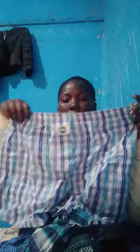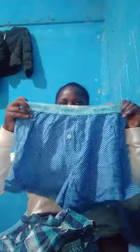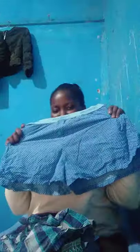So these type of shorts I saw in Eastleigh, 3 pieces go for 400. You can imagine, 3 pieces. That is how they look. Yes, guys, I'm so happy today. I just love these patterns, guys. You don't even have an idea. These ones, I'm very sure they'll sell very fast.